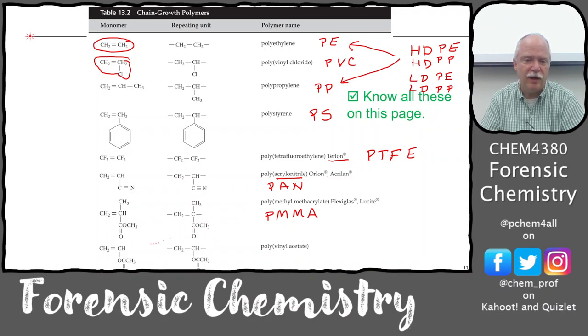And then polyvinyl acetate, it's kind of, you're missing this piece here. This is where the ester group is facing the other way. See the difference, the oxygen's lost down here. So it would be CH2, CH, and then this is, the O is there, okay.